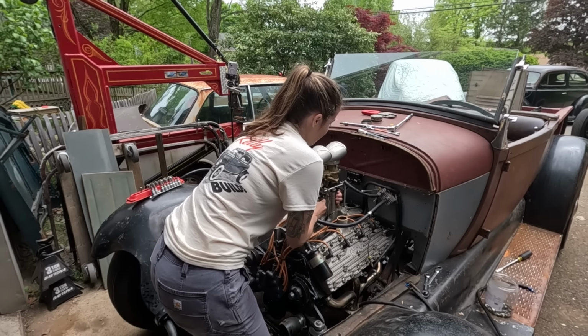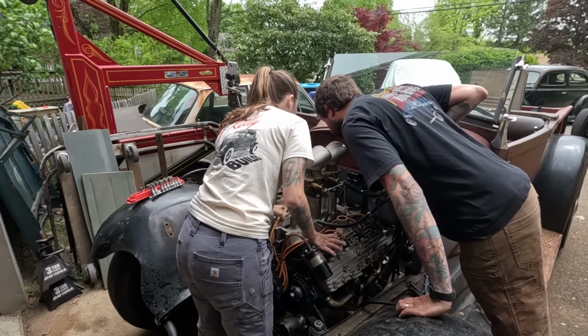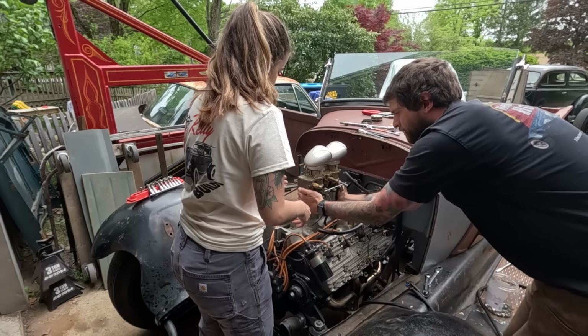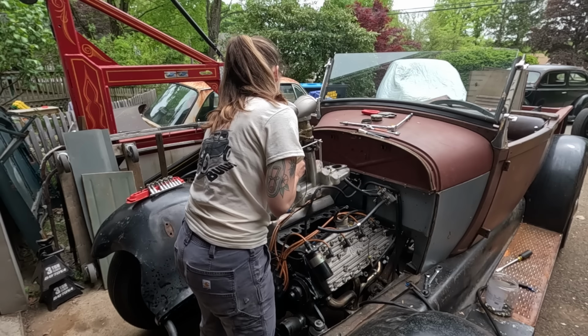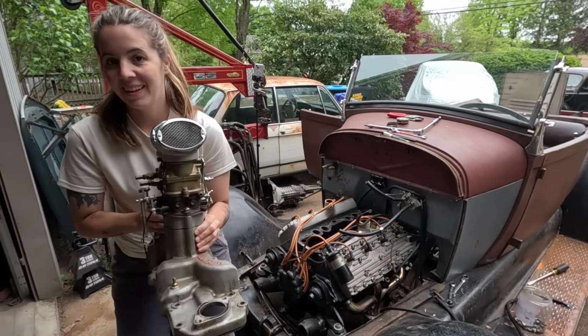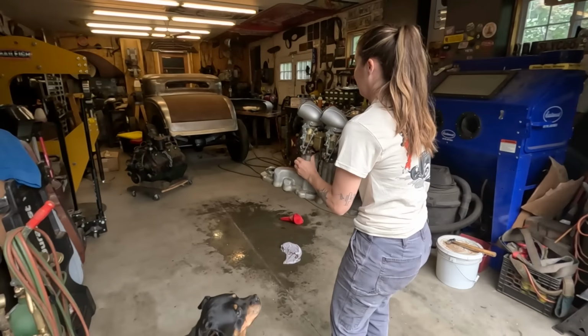It might be stuck. Make sure there's no bolts on the mount. Okay, I just need to... there you go. So heavy. Put it on there. I just made a space for it right there.